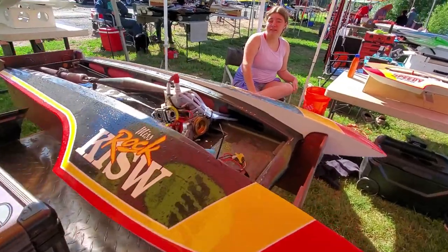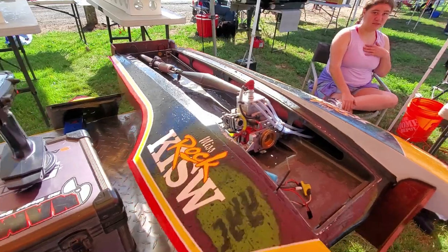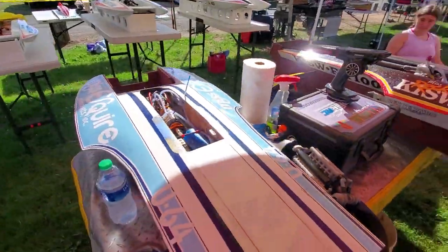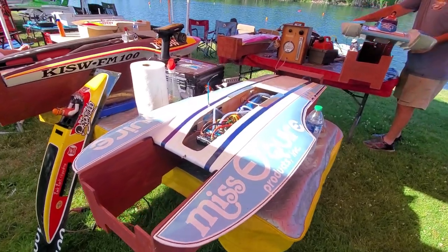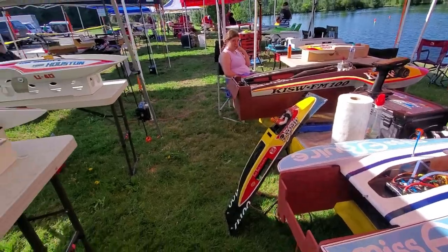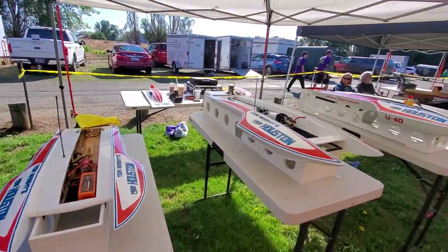You know, these gas boats, man, they get a gremlin in them, and it's a nightmare trying to figure it out. That boat's won a lot of races, so he'll get it. Before that, Don Bach will be running Miss Esquire, the newer one that David also built for Bill Brandt, and I believe he won the last race with it. So we got about 30 minutes of testing.